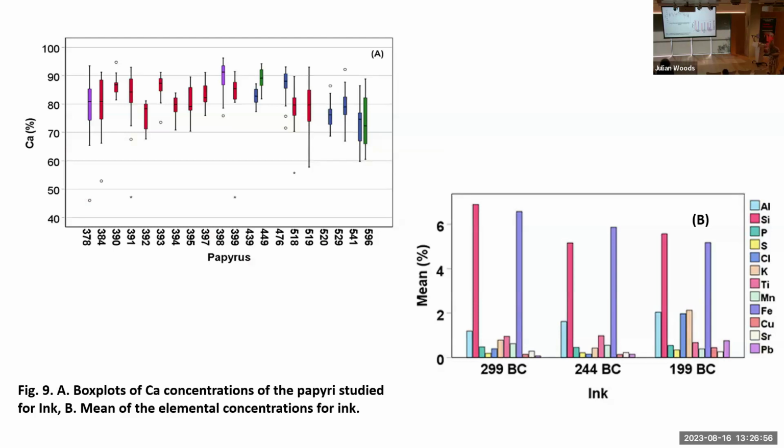And what I found, in most of the samples I tested, there was a high concentration of calcium. I realized this information can help us to understand the technology, because I told you before that papyrus is the base layer, and after that the preparation layer, and then the drawing or writing. So now that I have calcium, what should I do? The material used in the preparation layer has calcium in its composition. It could be calcite, CaCO3, or it could be gypsum, CaSO4·2H2O.